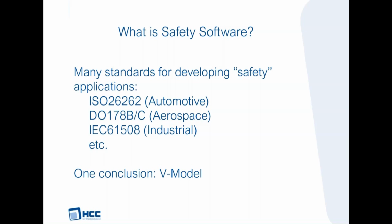Software in itself, safety software in itself, cannot make a system safe. It has to be taken in the context of the whole system. It has to be integrated and validated in the system. But having a safety developed software component gives you a chance of making your whole system safe, which is not practical if you do not take this approach.